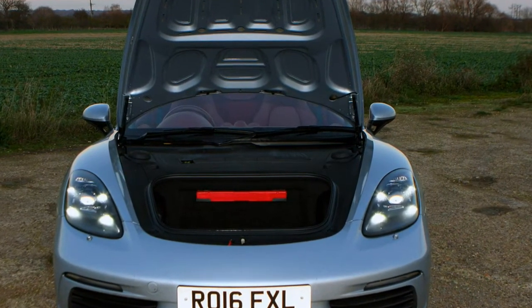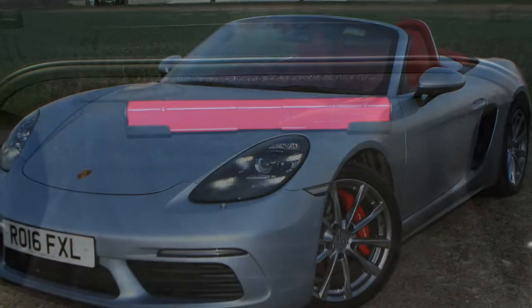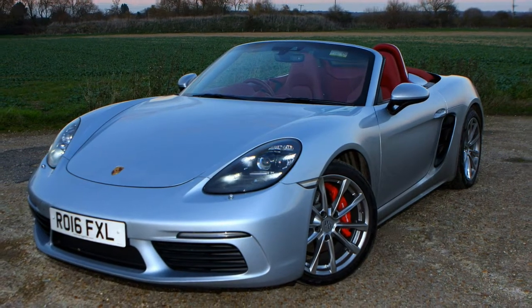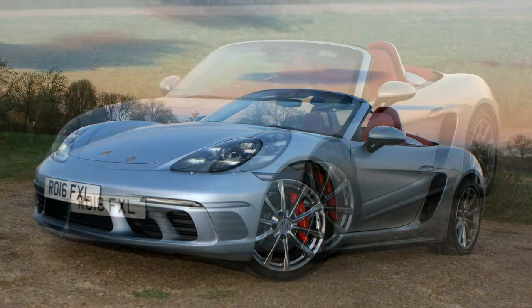Out with the old six-cylinder engines and in with turbocharged fours, the Porsche Boxster has downsized to offer more power and fuel economy at the expense of aural drama. Petrol engines only. There's no diesel option here. For that you'll want a Mercedes-Benz SLC, so your choice is restricted to petrol only.